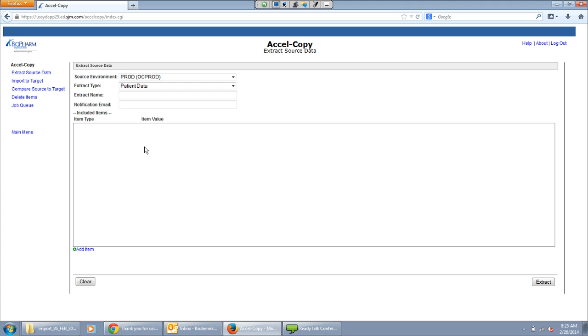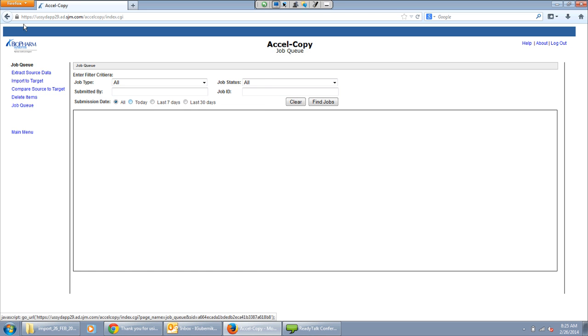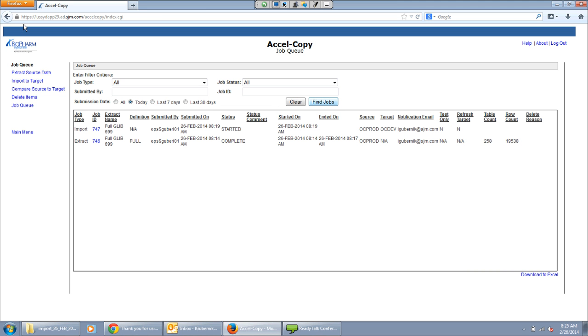Another question is, what kind of IT system is used by Accel-Copy? Is it Oracle? Yes, there are different ways to install Accel-Copy. The way you're seeing right here with the interface, this has its own schema that gets put inside the Oracle Clinical schema, or database rather. It is Oracle based, so it's extracting data from Oracle and importing it into Oracle. This browser interface comes from an Apache service that's typically installed on your Oracle Clinical application server.